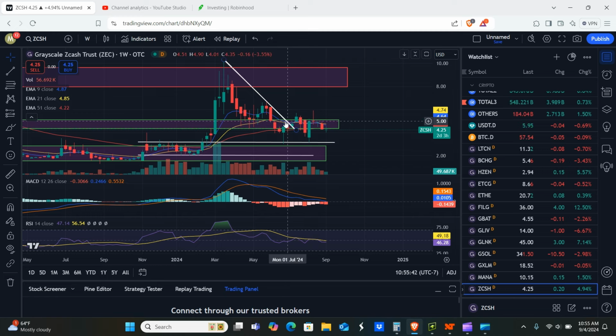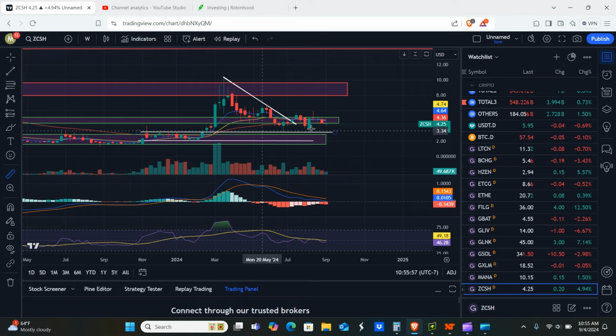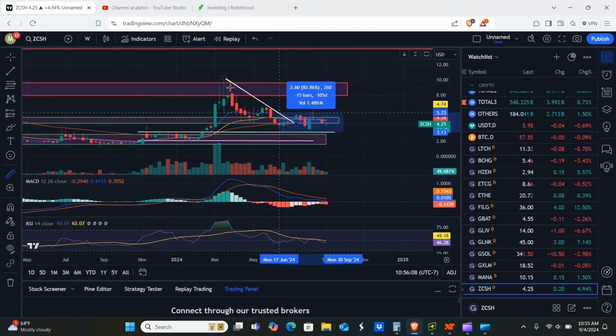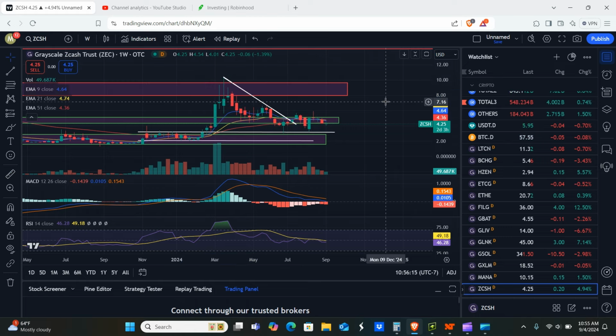So 440 here at support to roughly about 510, and then we got about 8 to about 960, 10 and a quarter up there at the swing high. I'm looking at this white line as a potential holding area, $3, $3.10, somewhere in there. So from current price, we'd be looking at roughly about 127 to potentially 148%. If it does get a double dip back down to this white line, which, I mean, September is kind of a toss-up, so we'll have to see. 203% to 232%.